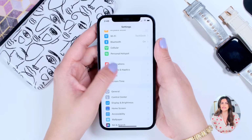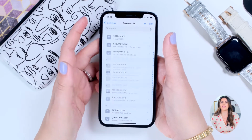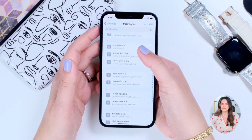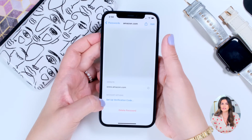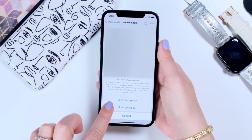Go into your settings and scroll down to passwords and then tap onto your account. You can see different accounts you've created. For example, I have Ann Taylor, I have Amazon. Pretty much every company now requires you to have a password and email login and username. So I'm gonna pick an account, then scroll down and you can see at the bottom under account options, we have set up verification code. And if you tap on that, you'll see that you can enter scan QR code or set up key. So now with iOS 15, you don't need to have a third-party application for two-factor authentication, which is a really big deal. And you can navigate to the website or open the app you want to set up with Authenticator and enable two-factor authentication.